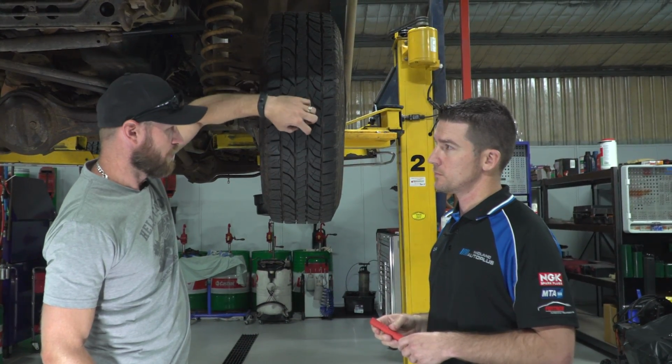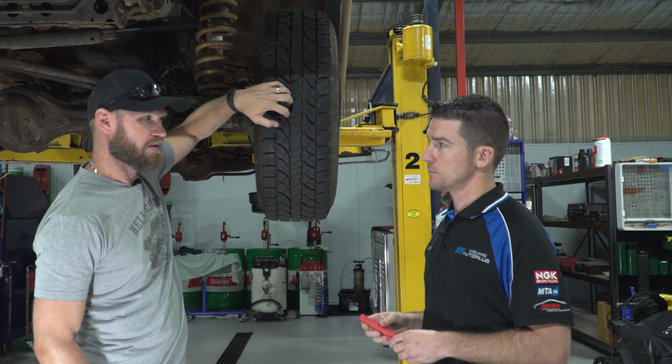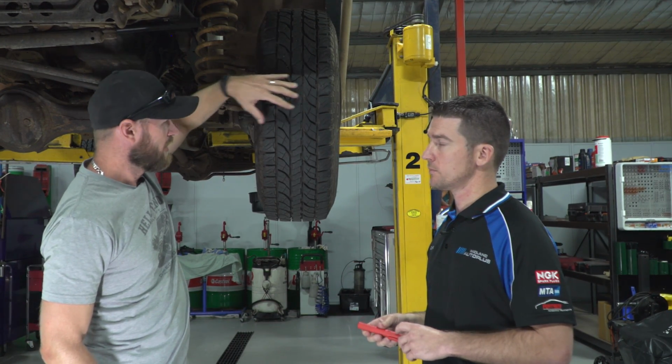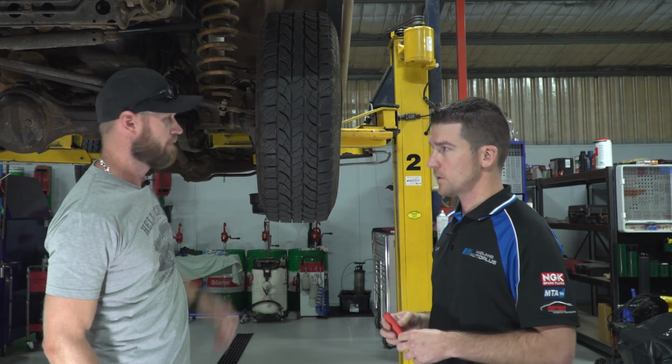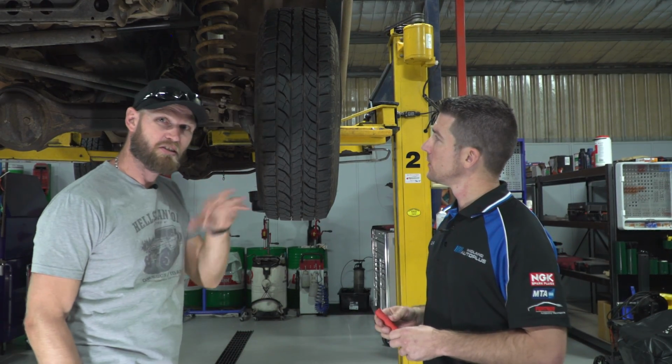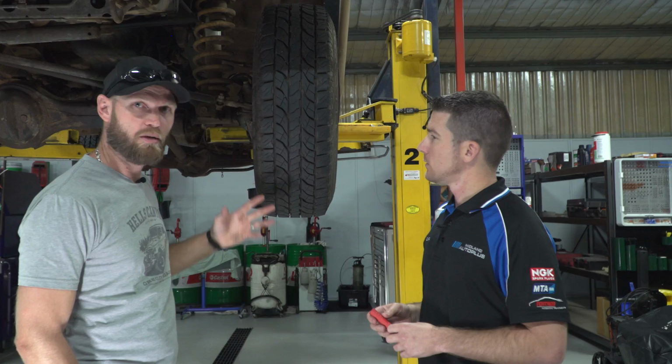If the middle's worn mostly, that means he's run too much PSI in it. So it could fool you as well. But if the outside edges are worn heaps and the middle's not, then he's run them too low. So that's something you can discount from mechanical problems.